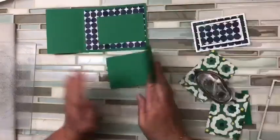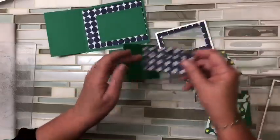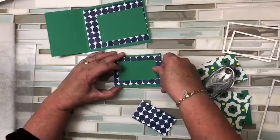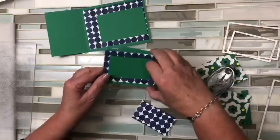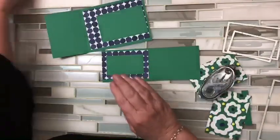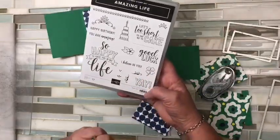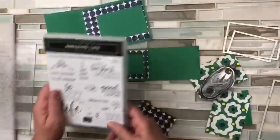All right, so that's down. We're good. This needs to get stamped on before I get too carried away. And this is going to go right on the front, and so I'm going to stamp in here. Okay, what am I going to stamp on this one? Well, let's see what our choices are. How about the Good Luck with the Shamrock? That might be kind of cool, right? I do like the I Believe in You. Let's put that someplace else.